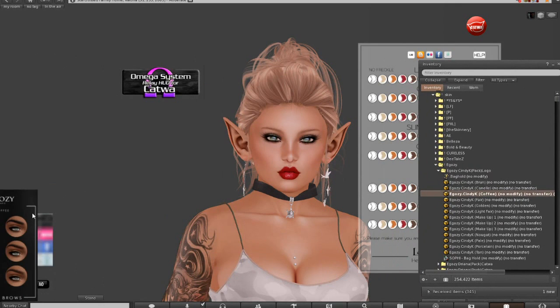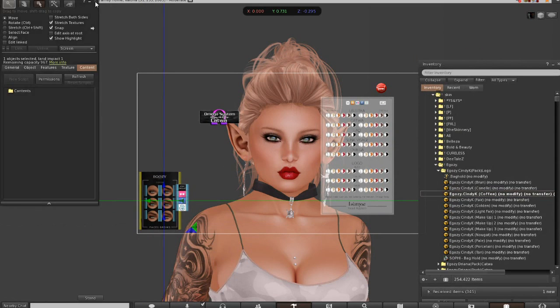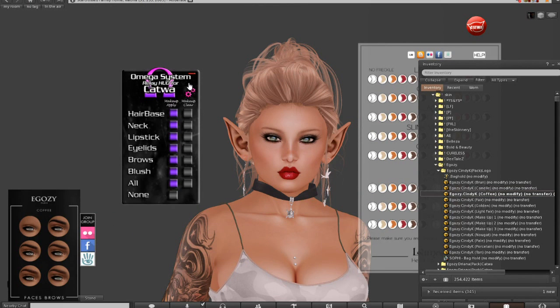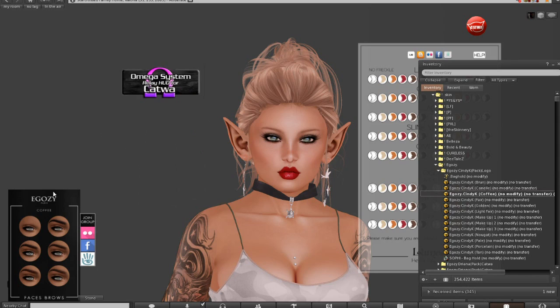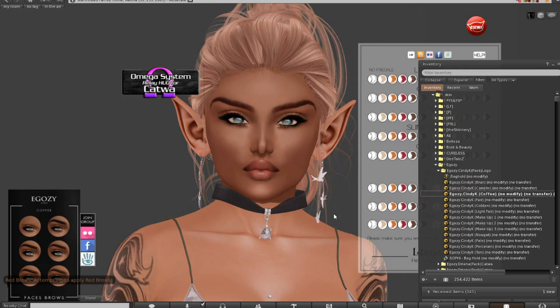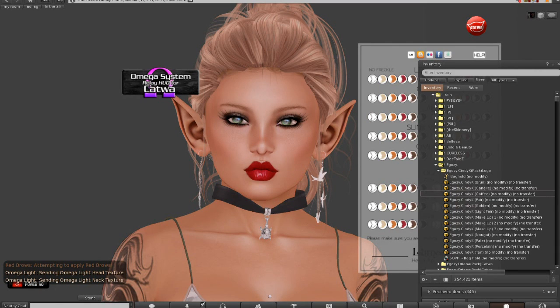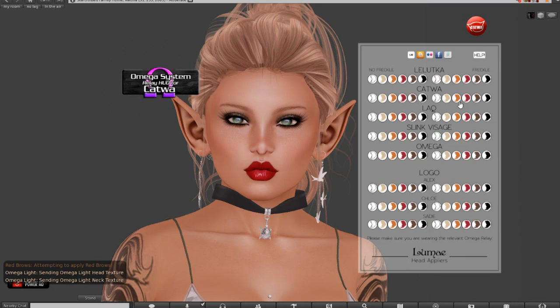Alright. So like I said, you just pull it over. Touch your HUD, and then I minimize that all the time. And go here. Apparently it's not going to work. Oh, there it goes. See? Ta-da! And then just remove it and change the color back. Alright, so that is for my Omega system tutorial.